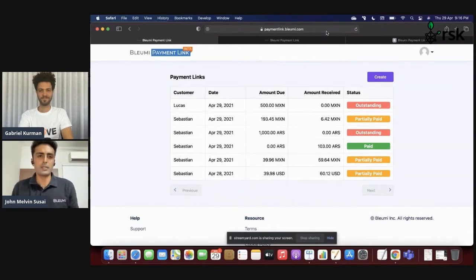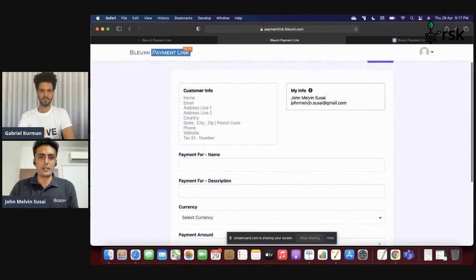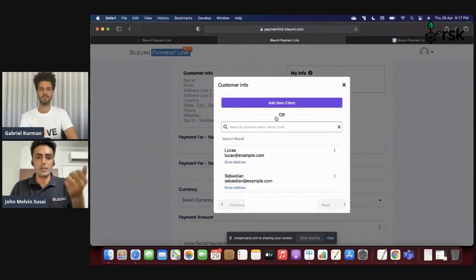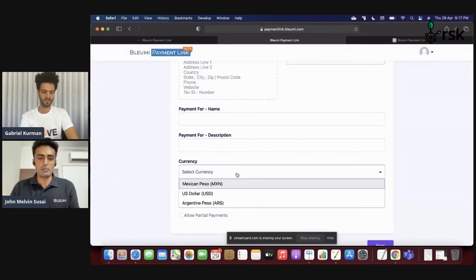Once a business logs into the payment link web application, they are taken to this landing page, which lists all the past payment links that they've generated. And to create a new payment link, they can just simply click on create, which will open this create payment link page where they can enter all the payment details like what the payment is for, description, select the customer, where they can add a new client or use our address book to select one of the past clients that they have interacted with, and then also select the currency.